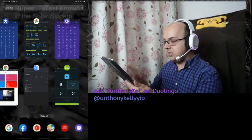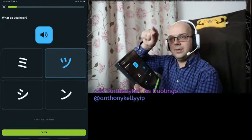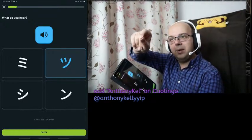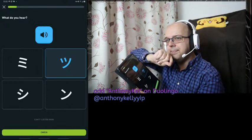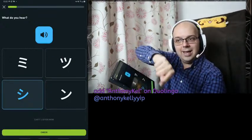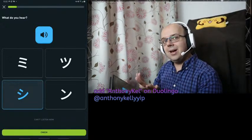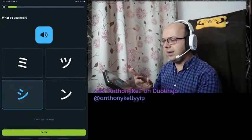Because I'm going to go back to Duolingo. And you can see here, tsu. It's one line, two line, and then down. I don't know whether that's the correct direction to be drawing it or not, but it goes around and down, kind of like tsu in hiragana. But this one, shi, it's one line, two line, and then going up. And that looks a little bit like shi. So if I see these two characters now, sometimes I get confused for a second, but I can remember them a lot more easily now than I could before.